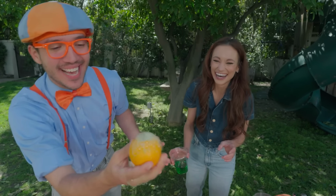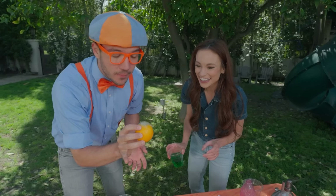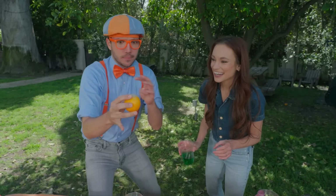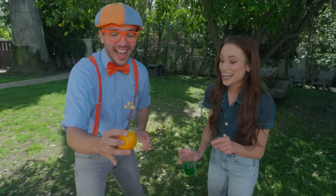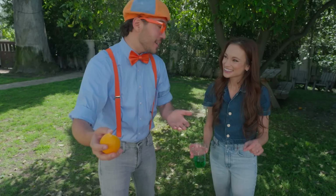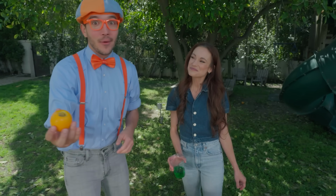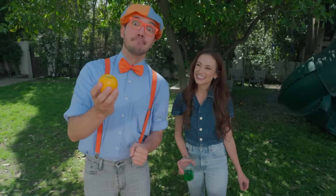Whoa, Emily, that was awesome! That was great! Whoa, yeah! Look at that! So many bubbles, those carbon dioxide bubbles went everywhere! That's a great acid-based chemical reaction right there. Well, this was some fun experimenting. Do you think we could do another one? I think so. Okay, I'm gonna go clean up my hand.